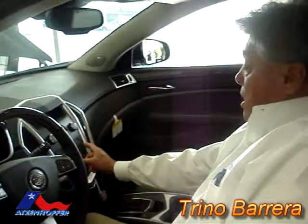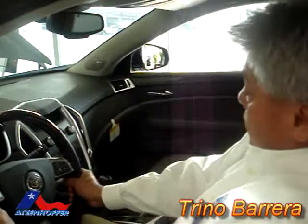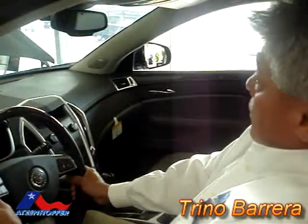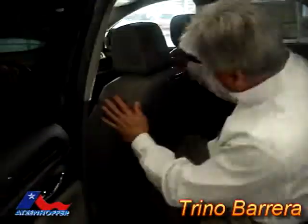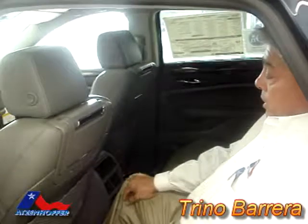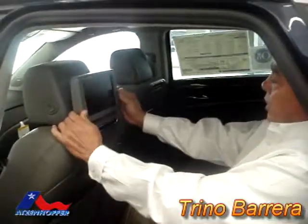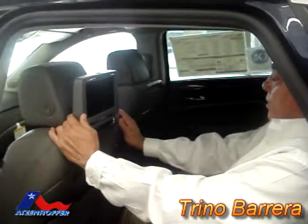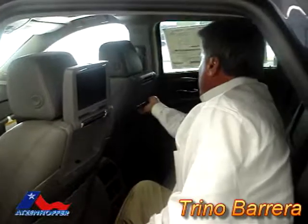You have a phone icon button for Bluetooth if the phone has got the compatibility with the system. This particular vehicle has a performance package, so it comes with DVD players. It has a little pop-up screen here. It's an 8-inch screen. You can control everything from the front. You also have one on the passenger side.